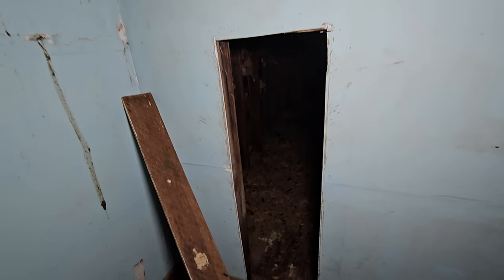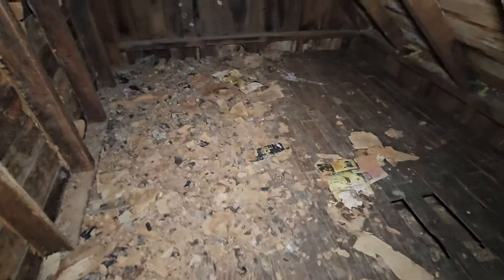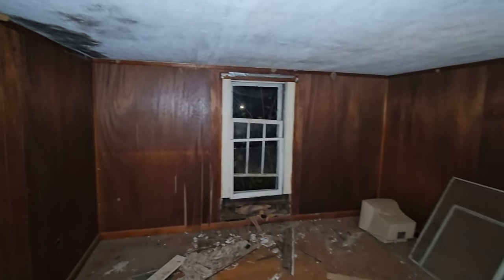Check out this crawl space right there, y'all. There's going to be like gnats flying inside the car, possibly, when we get back in there. So, nobody is staying here, you know, like homeless people, whatnot. Pretty cool. Yeah, oh, computer. Yep.